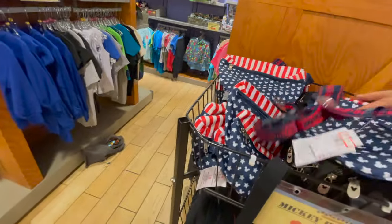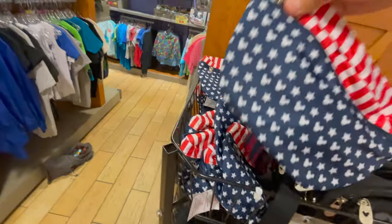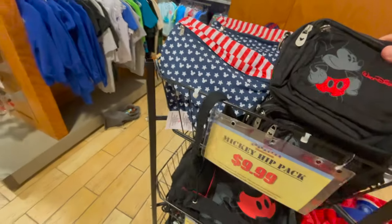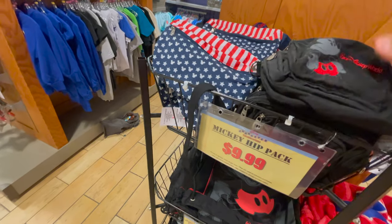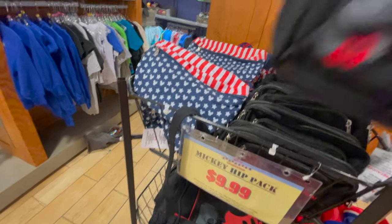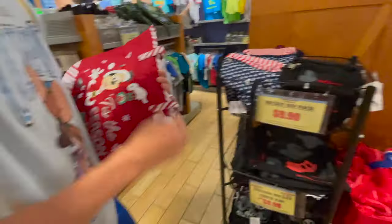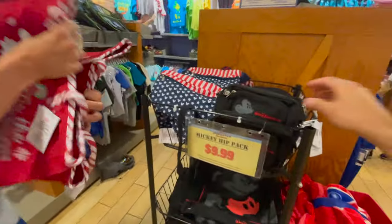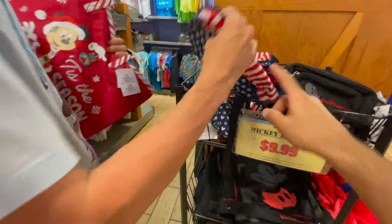Americana Hit Pack. This is new. This is $9.99. $9.99. This is new as well. I have the backpack. I'm wearing it right now. This is $9.99. It feels pretty heavy. I think it's the strap that's inside. Yeah. Okay. Oh, you're back. Okay, so this is... looking for the perfect thing. These are $9.99. How much is this saying? These?